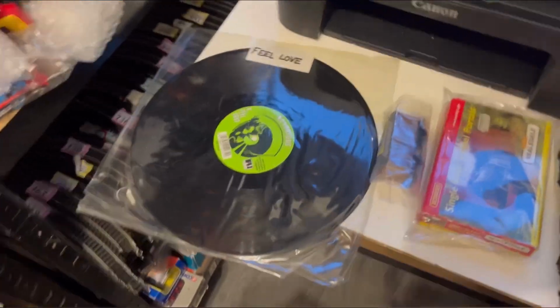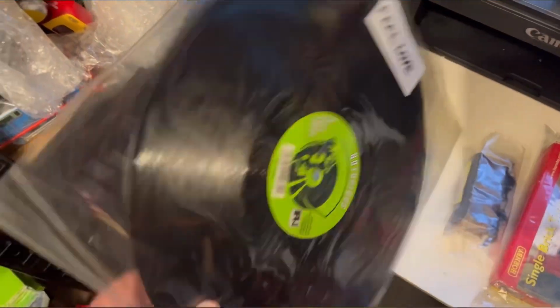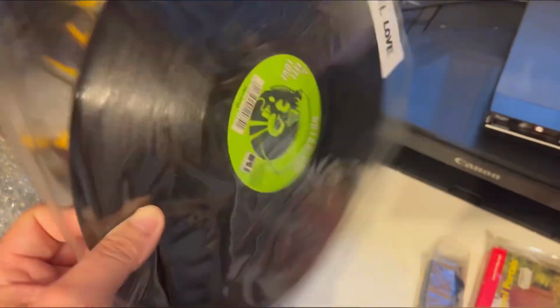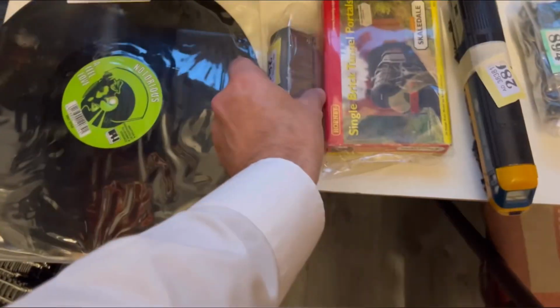It's now Wednesday. Had 7 sales in total. Pretty happy with that. Starting with this one, we got a drum and bass record, Feel Love. It is one-sided. It's got a bit of artwork on the back there. Had this for about a year. It sold for £20, cost wise that was about £1, so really happy with that.